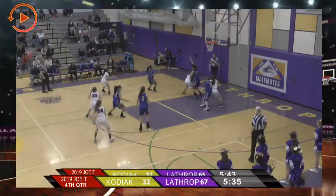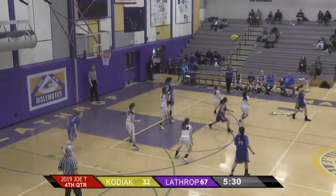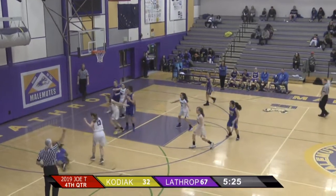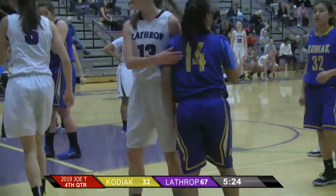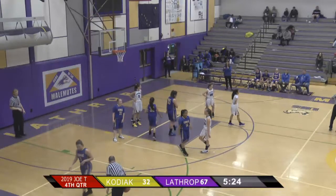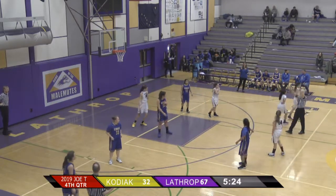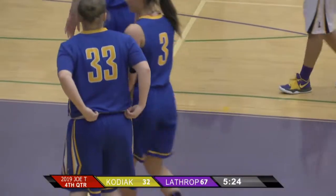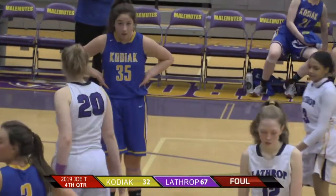One thing worth noting is Lathrop has certainly done a great job of getting those rebounds. Those rebounds have been crucial for them. You don't make every shot, but being able to recover from them and at least get another one up is good. It looks like a tripping foul on number 13, Rachel Weissel, and that is going to be Kodiak's ball. Another thing that's really kept Lathrop this lead is their ability to find their scorers on the court. These players that don't score as much are doing a really good job of passing it to the players who are scoring this game.